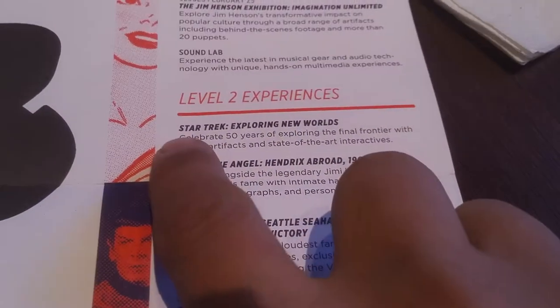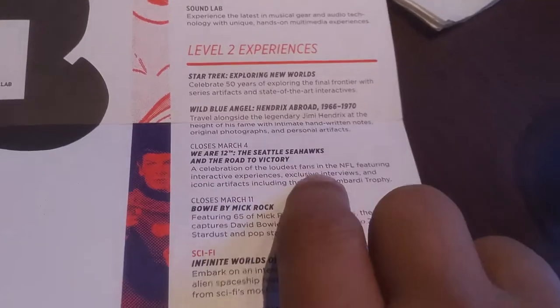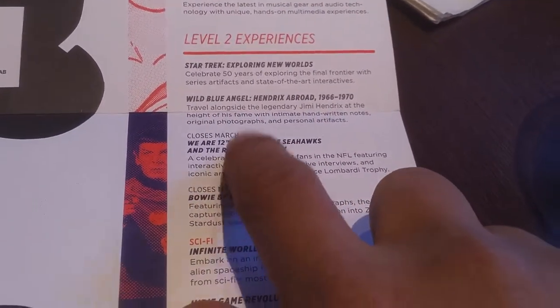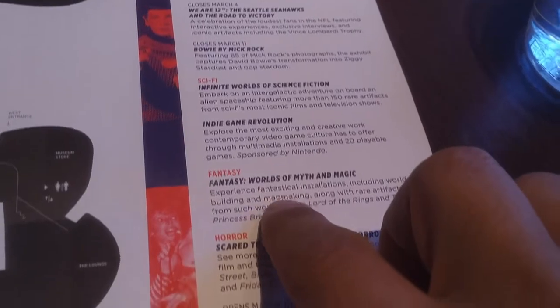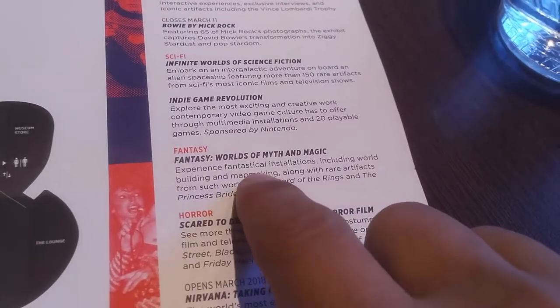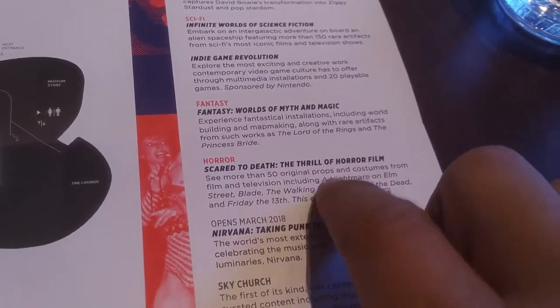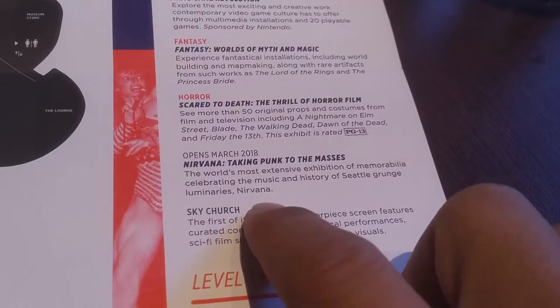And then right now they're having a Star Trek, Wild Blue Angel, Jimi Hendrix exhibit. Oh, the Seattle Seahawks part. It's closing on March 4th, so it's a good thing we're catching it before then. Sci-fi. Fantasy? Worlds of Myth and Magic. That looks pretty interesting. Ooh, there's a horror exhibit. Horror? Oh, not a horror exhibit.